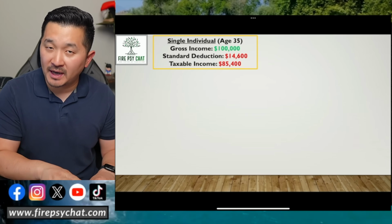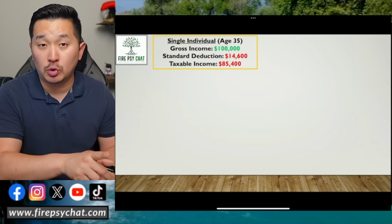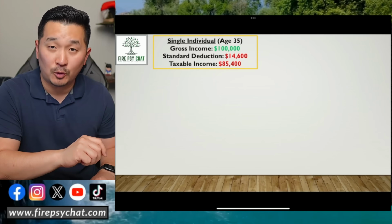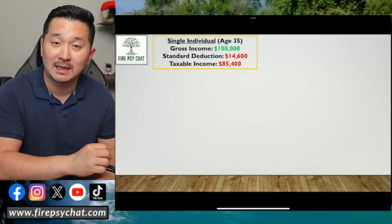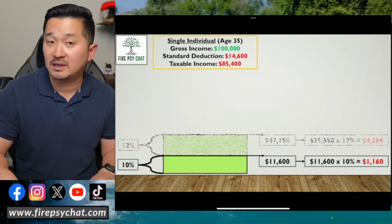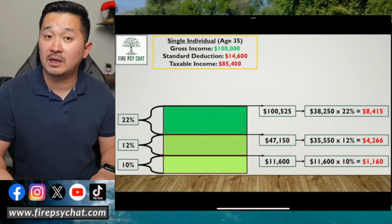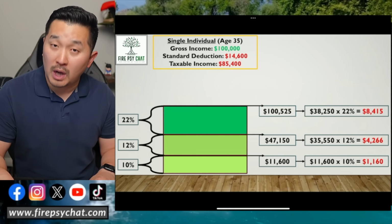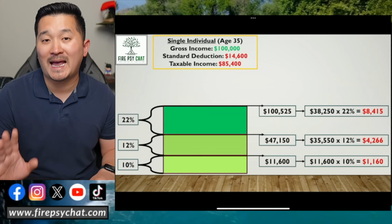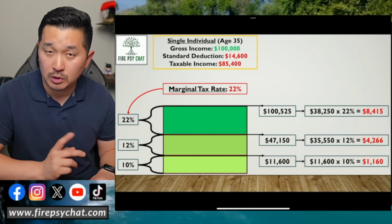Let's assume that you're 35 years old and single, and your gross income is $100,000. After your standard deduction of $14,600, your taxable income is $85,400 based on the 2024 tax brackets. So the first $11,600 will be taxed at 10%. The next $35,550 will be taxed at 12%, and the next $38,250 will be taxed at 22%. For the Roth 401k, because you're paying the taxes on the contribution now, you want to assume that you're paying at the highest marginal tax rate. The income scenario shows a 22% marginal tax rate.